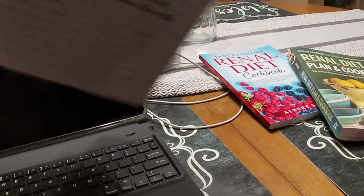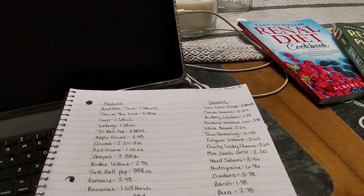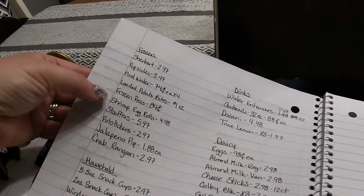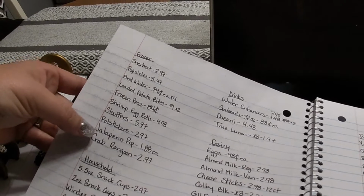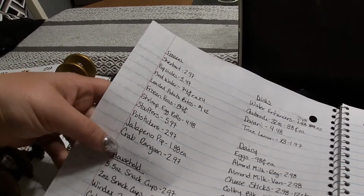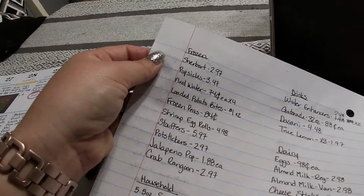I did in my grocery haul buy, you'll see, in the frozen section, loaded potato bites, shrimp egg rolls, Stouffer's mac and cheese, pot stickers, jalapeno poppers, and crab rangoon. That's for all of us to share one night for a movie night, although she's already had the Stouffer's mac and cheese because I didn't feel good and wasn't up to making dinner. Which is totally fine.